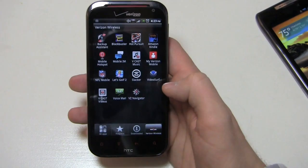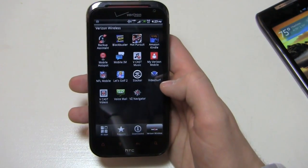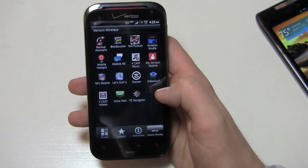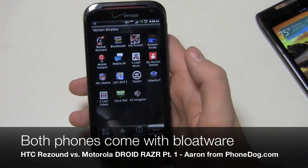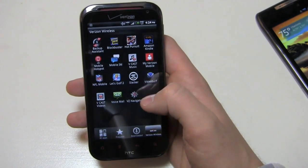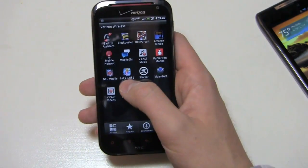I'm going to skip straight over to the Verizon tab, and you can see Backup Assistant, Blockbuster, Hot Pursuit, Amazon Kindle. Half of this is probably garbage you're not going to use. Mobile Hotspot, VCast Music, Verizon Mobile, Mobile IM, NFL Mobile, Let's Golf 2, Slacker rather, Video Surf, VCast Videos, and VZ Navigator. Stacker, that's like a bum version of Slacker. Stacker. And then you can see Let's Golf 2.